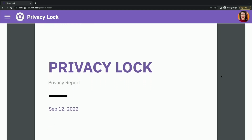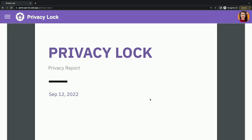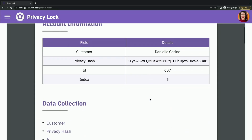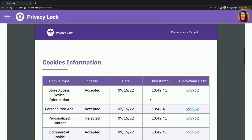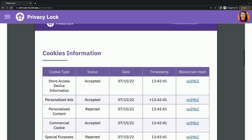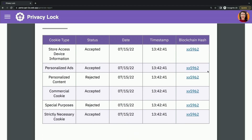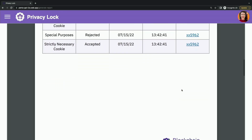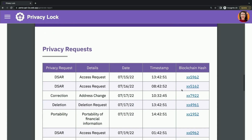So I've generated this report automatically thanks to our data mapping. You can see September 12, 2022. And now I'm able to see account information that we've collected on Danielle. I'm able to see the different data collection fields that we've collected across the system. I can track her cookies with timestamp and dates, and I know her preferences in terms of what she's opted into and opted out of. You'll notice here a data hash. This is our robust auditing tool that we can use for statutory reporting processes with regulators.